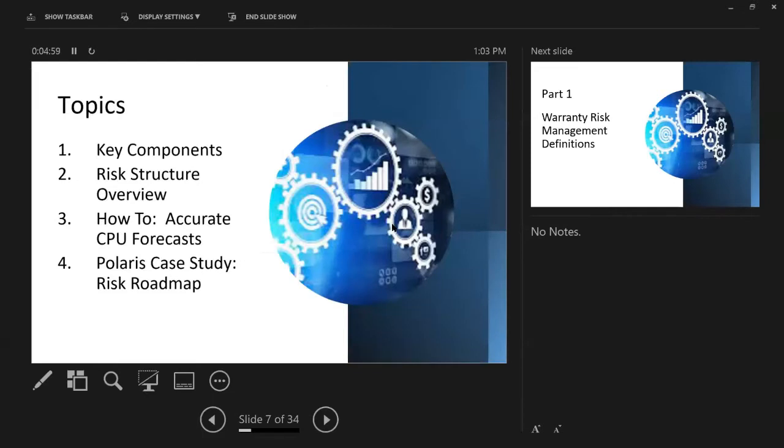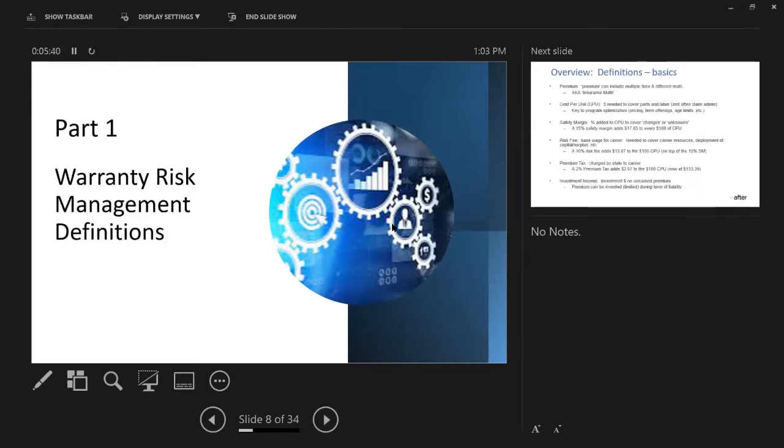So we're going to cover 4 topics today: key components, risk structure review, how to do accurate CPU forecasts, and then the Polaris case study. Now, Kelly asked me to spend the time in the first 3 sections and in setting up the case study, and then she'll come in midway through topic number 4 and share what happened with Polaris, the changes that she went through, and how she used the information to set a new risk roadmap for Polaris and how they did it. And she's just done an outstanding job with that. So part 1, we've got 2 slides on risk management definitions, just to make sure we're all on the same page.